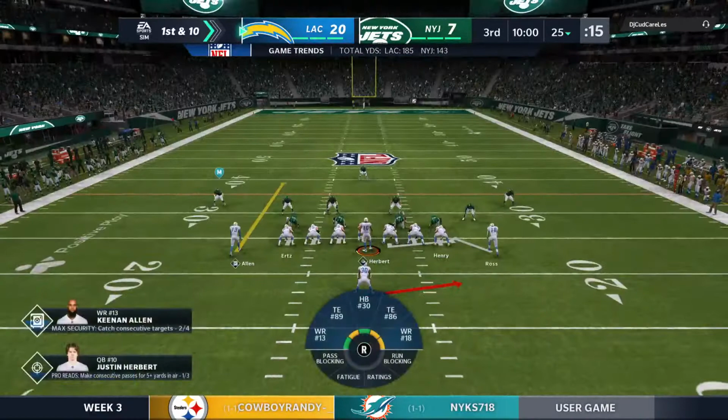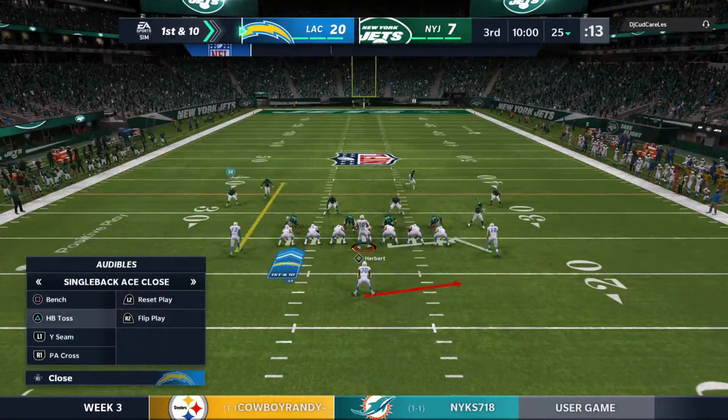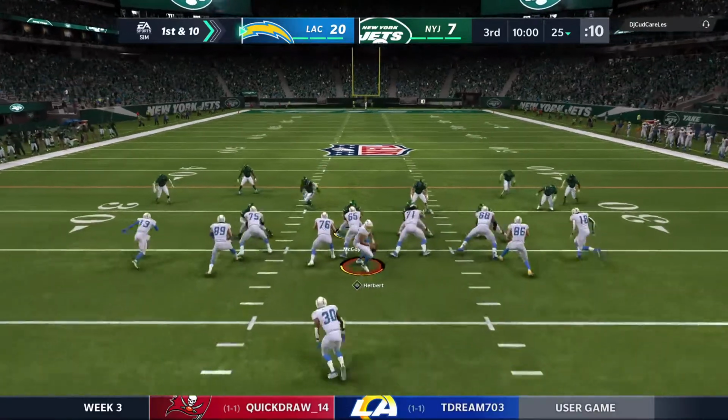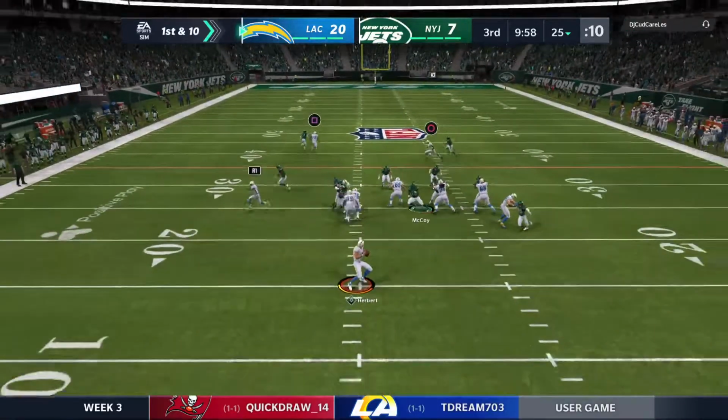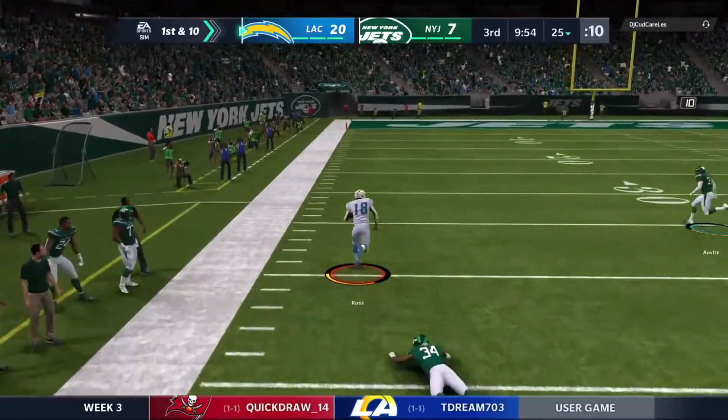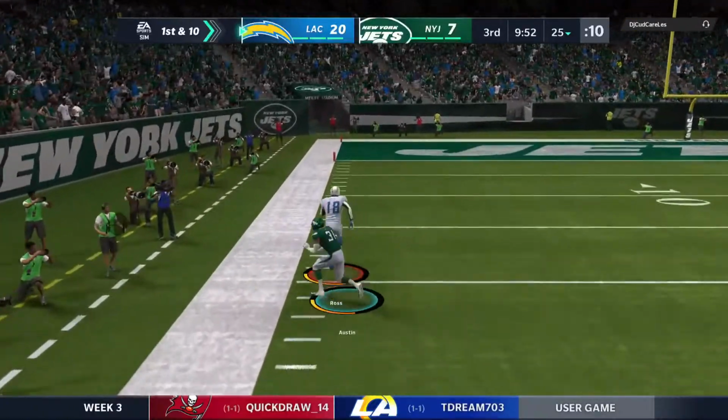The Charger drive about to get going. They built a good first half lead. Now they have a chance to add on to it. And what I'm thinking is that the offensive staff spent the entire halftime just working with them on, here's what we think they're going to do to attack us in the second half.